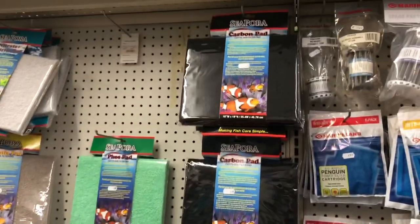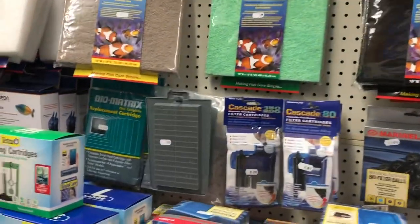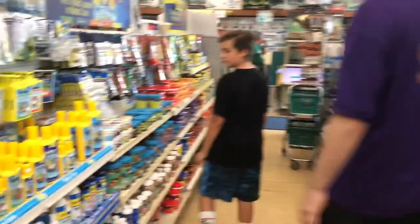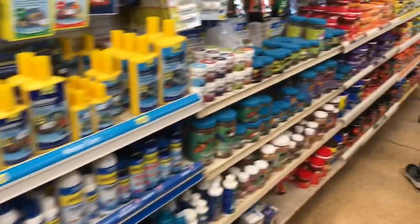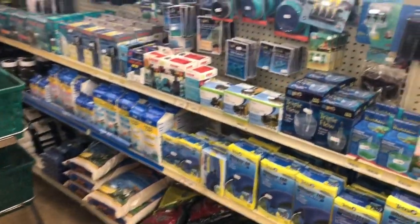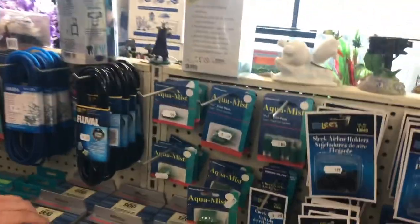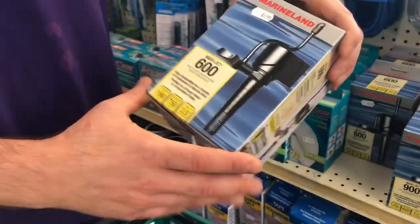We got the cut-to-fit filter pads. If you don't know what size filter you need, you can just grab one of these and chop it up to whatever size you need. Awesome. Very cool. Lots of goodies. Here's all your recommended Omega. Here's all your foods. And we got more sand and gravel over here. Air stones.